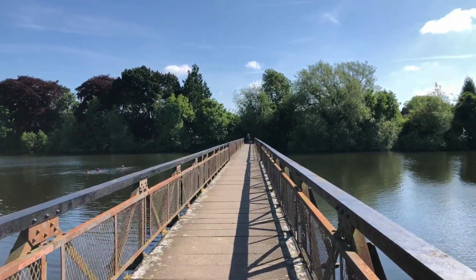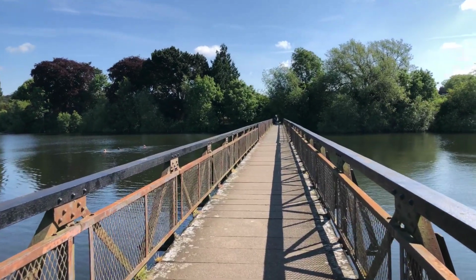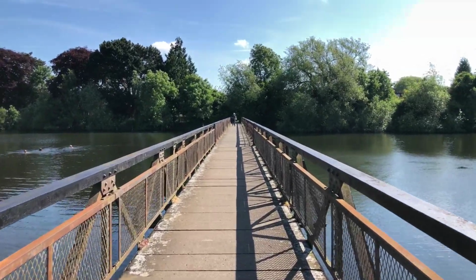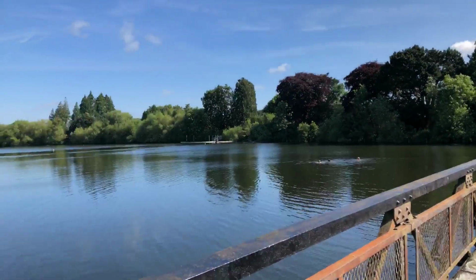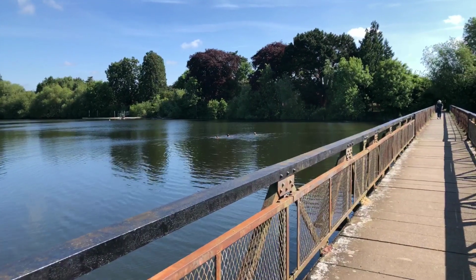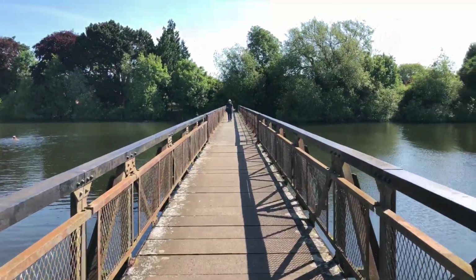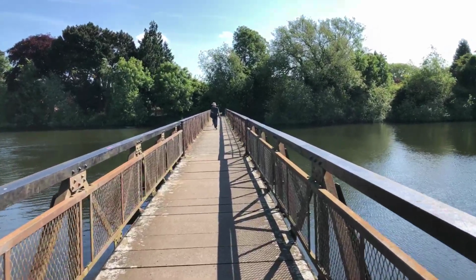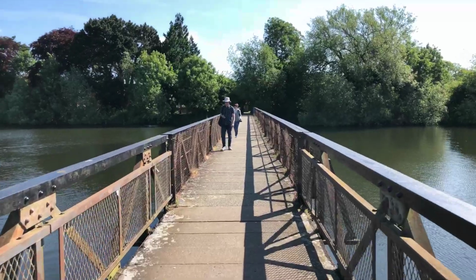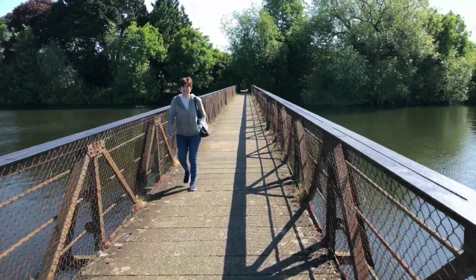This is Hinksey Lake. I turned recording off because the gimbal thing that I'm holding the camera in doesn't like the steps. And there's obviously a bit of wild swimming going on there.